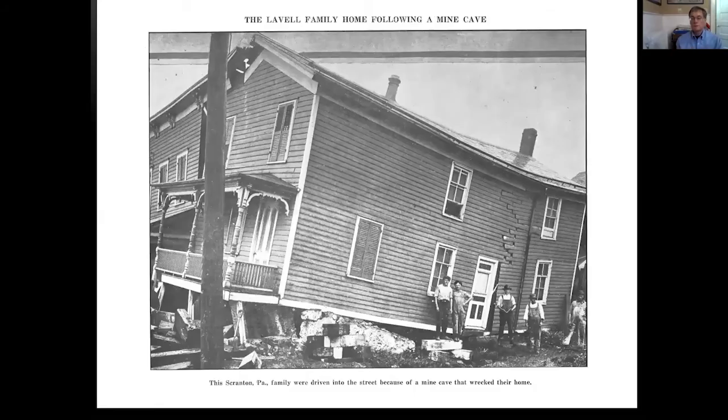So subsidence continued to happen. This example and the other examples that look like this are from a packet of photographs that went to the legislature in 1921 to advocate for support of the Kohler and Fowler bills that were then being debated.